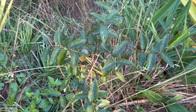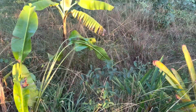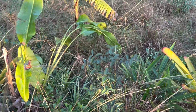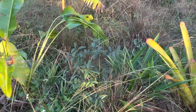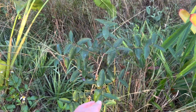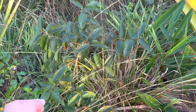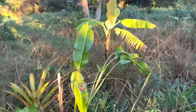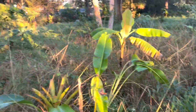So this is a super rare tree called a Ubajay. It's Eugenia myricanthes, or Hexachlamys edulis is the old name. And this is the giant sweet version. I was unsure if it was the giant version, but I found pictures of the leaf, so it is. That's what it was given to me as.